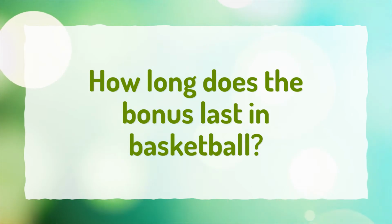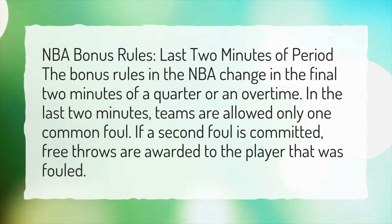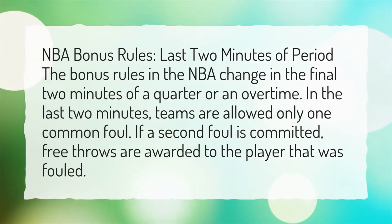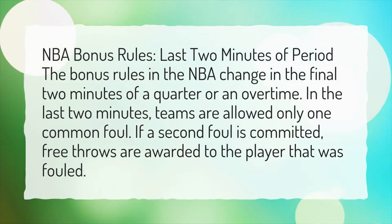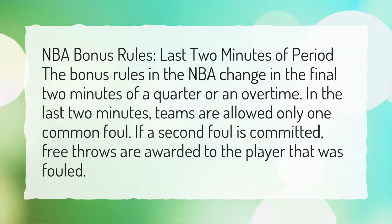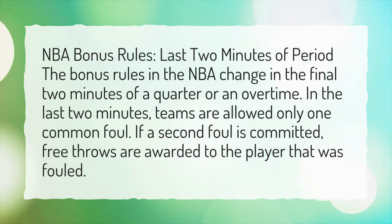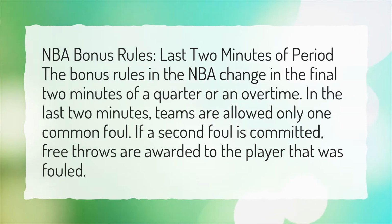How long does the bonus last in basketball? NBA bonus rules: last 2 minutes of period. The bonus rules in the NBA change in the final 2 minutes of a quarter or an overtime. In the last 2 minutes, teams are allowed only one common foul. If a second foul is committed, free throws are awarded to the player that was fouled.